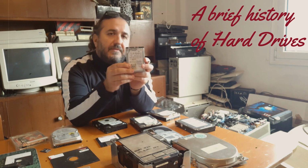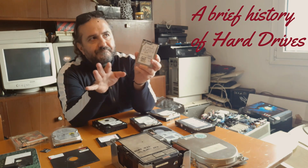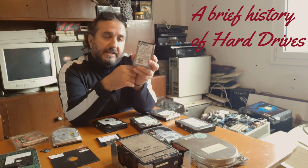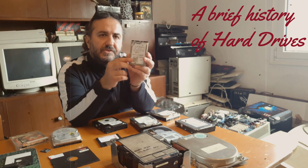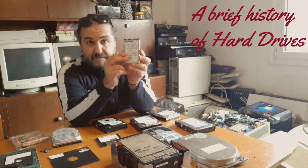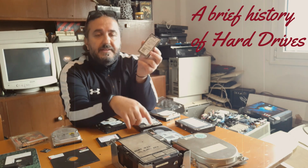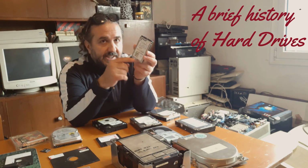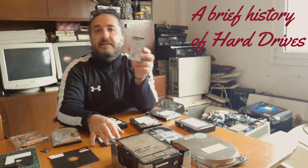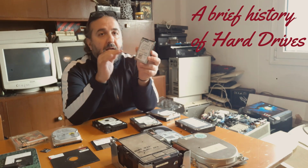After that we have the SSD drives, from 10 years ago and on. The SSD drives were the same size as this, but faster, and they didn't have any mechanical parts inside. They didn't use those discs, as you see. These still have discs. The SSD drives didn't have something like this. It was quite electronic and a lot faster.